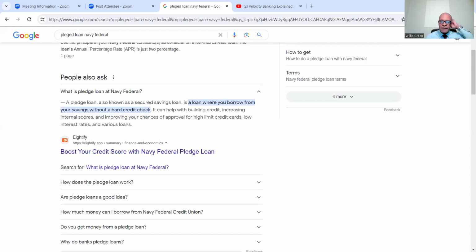I put it into my Navy Federal savings account, which had I think $2 or $3, and I put like a couple of thousand in there, and that became the pledge loan or the collateral that I will be using. It can help with building credit, increasing internal scores, and improving your chances for higher limit credit cards. So although the loan itself is 2.25, just like this indicated, it helped to improve my credit and improve me for getting a larger loan amount.